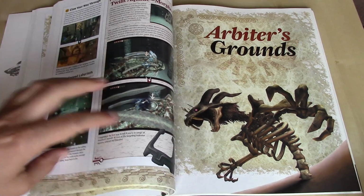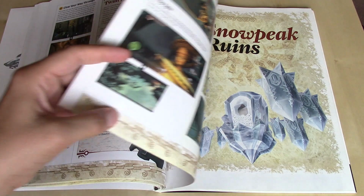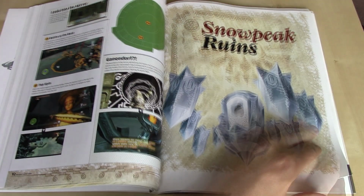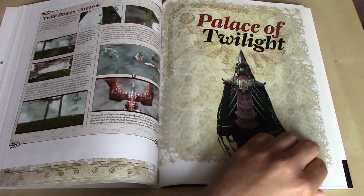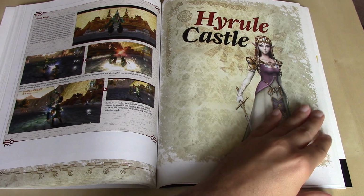And following Goron Mines, we've got Arbiter's Grounds. And following Arbiter's Grounds, we've got Snow Peak Ruins. And after Snow Peak Ruins, City in the Sky. Following City in the Sky, Palace of Twilight. And Hyrule Castle.